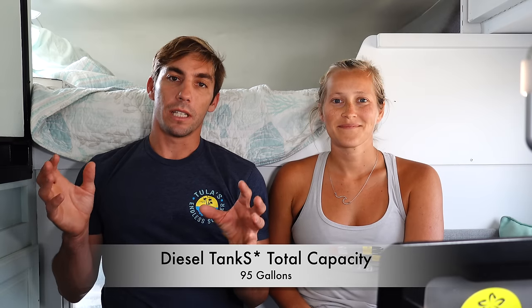The capacity of the diesel tank is about 95 gallons, and that's located in the bilges of each hull, kind of in the center of the hull, relatively, fore and aft speaking. Besides the obvious difference of fuel capacity, there are some other things you have to think about.